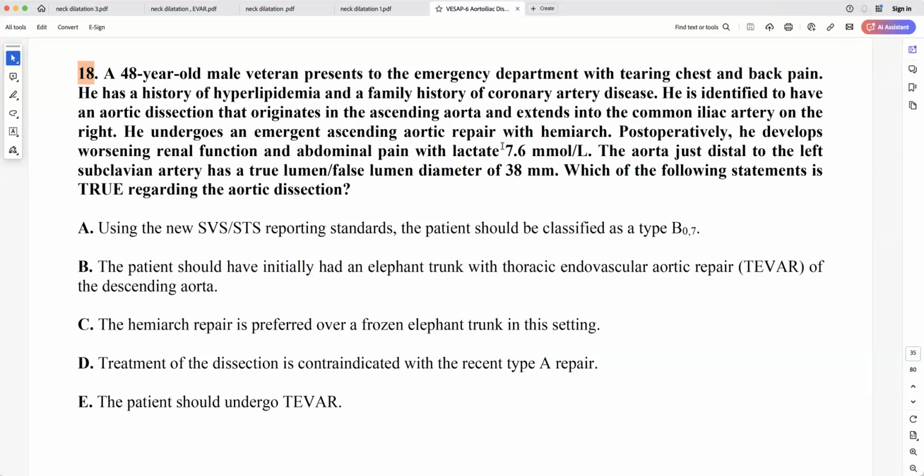C, the hemi-arch repair is preferred over the frozen elephant trunk in this setting. Again, the frozen elephant trunk is better, because if you do a hemi-arch repair, there's no landing zone for TEVAR. Frozen elephant trunk is hemi-arch plus an elephant trunk, so you can do a TEVAR. So anytime you have a dissection and you're going to go to the arch, it's better to use an elephant trunk because you already went to the arch. It's different from the first scenario. If you go to the arch, it's better not to just repair the arch. Repair the arch and do a frozen trunk. So a frozen trunk is always better than hemi-arch.